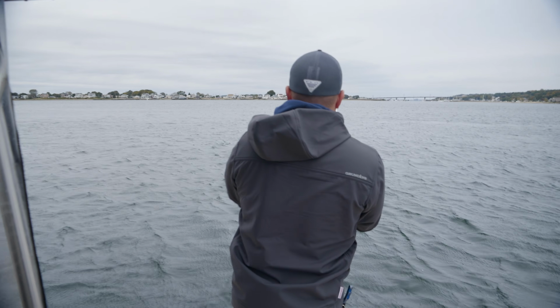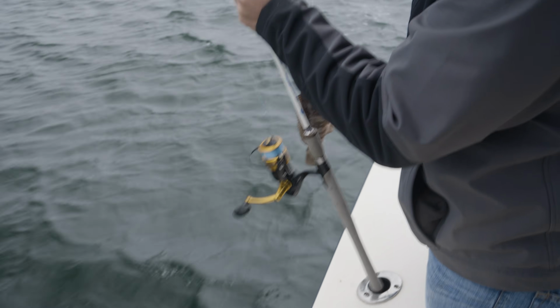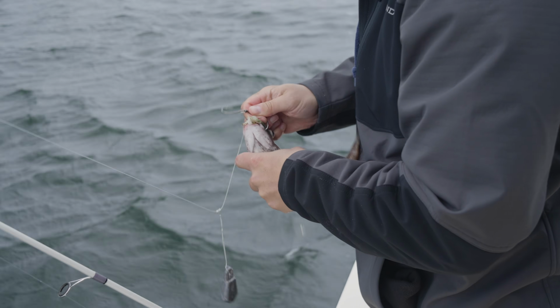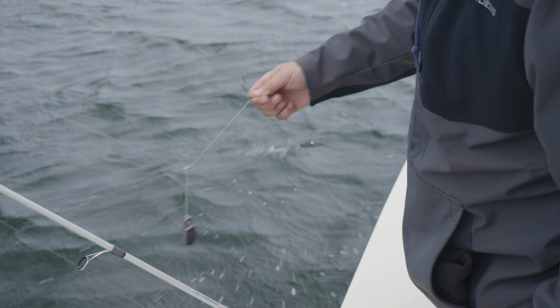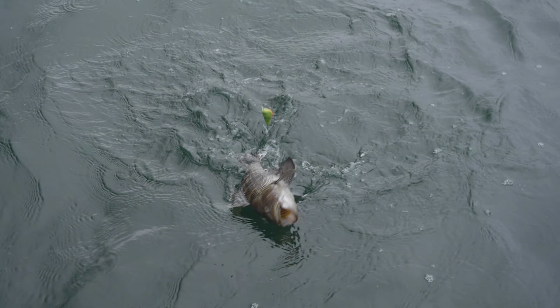There you go, there you go. Just shy, I think, but that's... Yeah, shy. Oh, that's a nicer fish. Sea bass. That is sea bass.